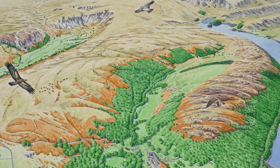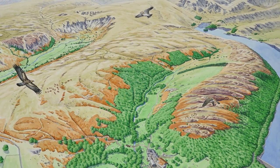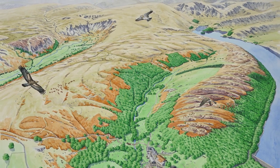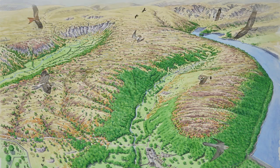Supported by Natural England and many other partners, the RSPB and United Utilities are working towards addressing all of these issues and doing so in a way that brings benefits for the local community and economy. Ecological restoration is a slow process in the uplands, but here's what we might expect the landscape to look like by 2050.